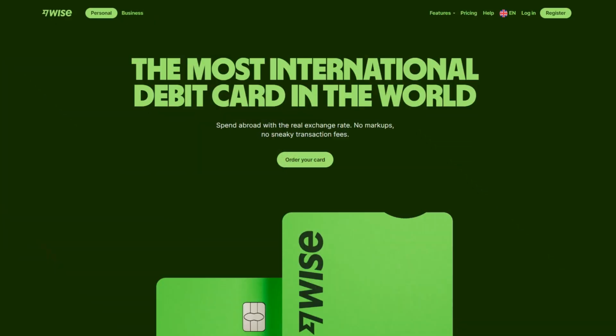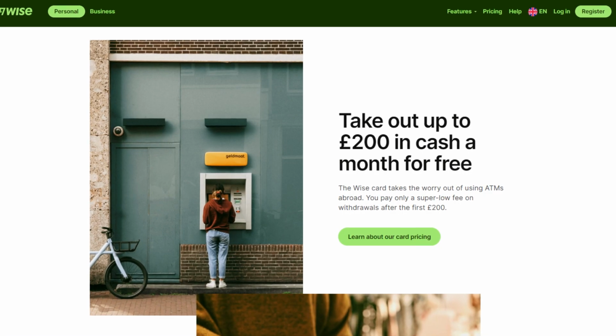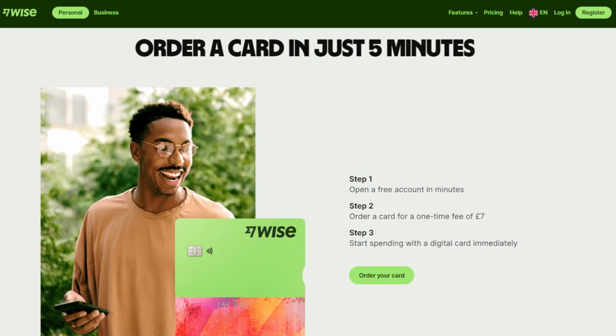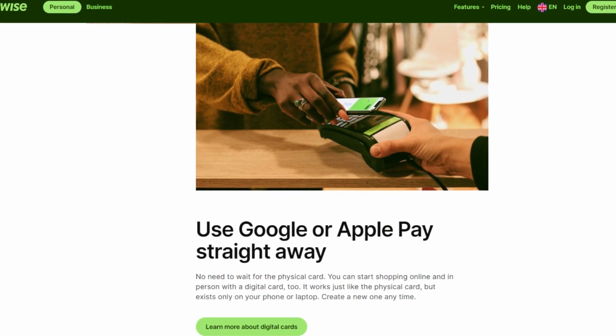The second is the Wise card, formerly TransferWise. This one holds lots and lots of currencies, so for that world traveler, this is much better than Revolut. It also gives you the real deal on exchange rates, sometimes better. What we love about this product the most though, is its user experience and its easy sign-up process. The process to getting one couldn't be more simple, and the process to loading it up is easier than Revolut.